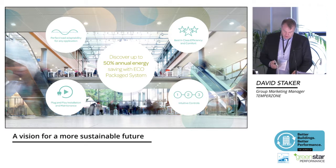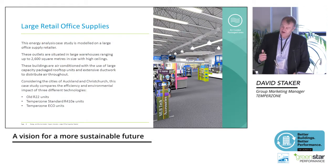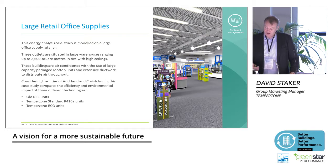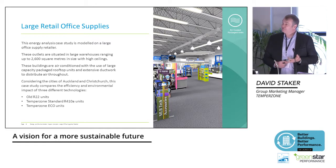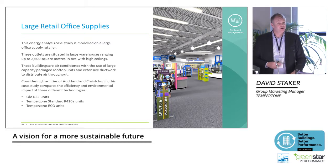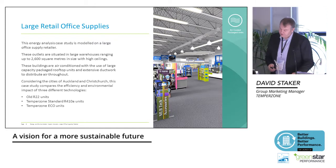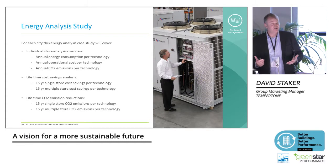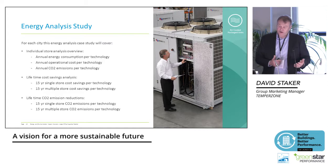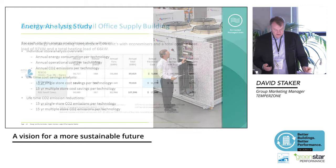But let's look at an Auckland project where we did one of those studies, an Auckland shopping centre, 2,600 odd square metres. What would happen if I had an old R22 unit? What happens if I replace it with a current unit? What happens if I replace it with our premium high efficiency product? And using rooftop package units. And so we looked at individual store analysis, looking at the energy. We also looked at lifetime cost savings, and we looked at CO2 emissions. So let's step through that.